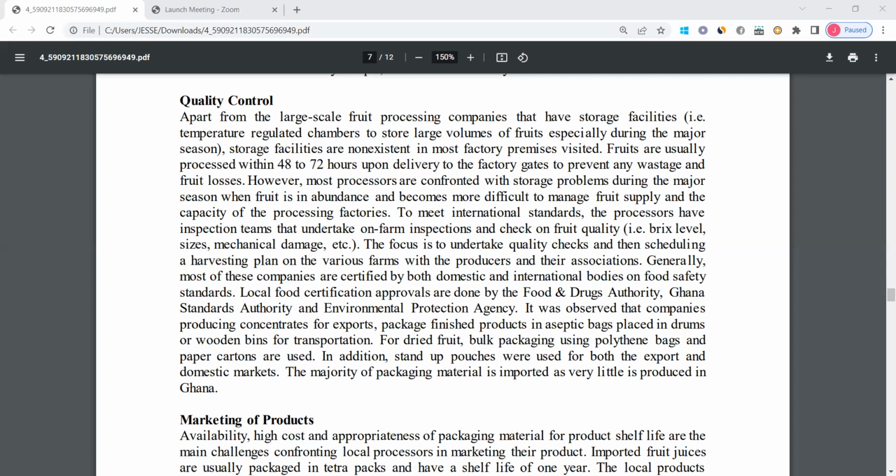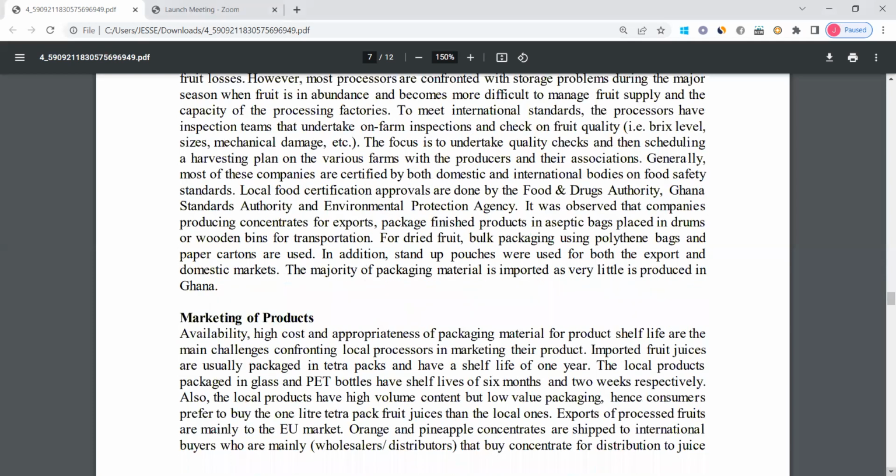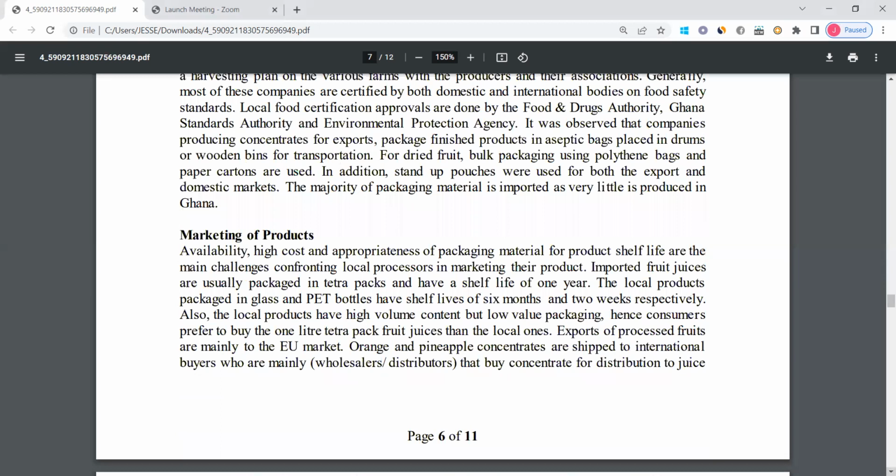Now let's move on to marketing because we have a lot to do today. Now, when we talk about marketing of products, right, you cannot talk about marketing without understanding the 4 Ps: product, place, price, and promotion. Marketing revolves around promotion. So we are told here the availability, high costs, and appropriateness of packaging material for product shelf life are the main challenges confronting local processors in marketing their products.